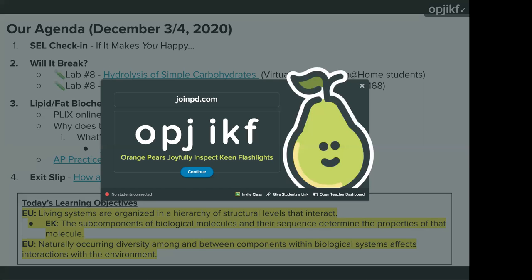Two cans of clean. Share materials today. Good morning. Welcome.